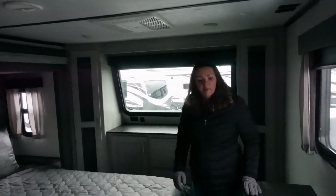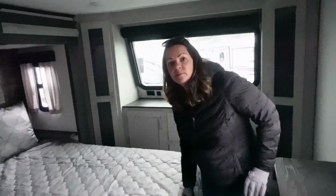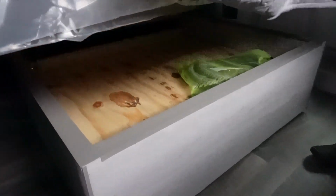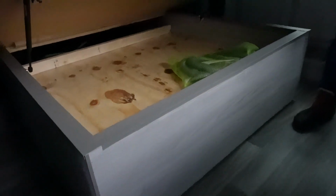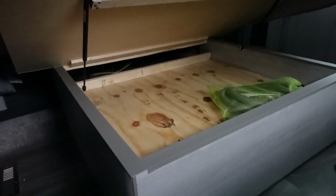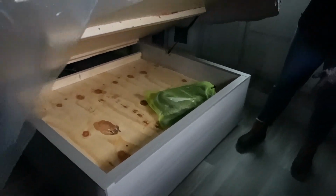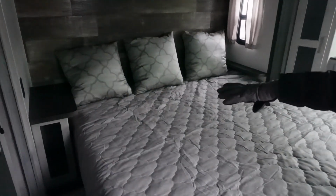All right, master bedroom. This is a king bed that comes here. There is some storage underneath here. It's not a lot, pretty shallow. You could get shallow containers and put clothes in them, have them under there. You can tell there's some wiring or whatever, probably from the slide. I would assume if you went with a queen, you would have bigger side tables.